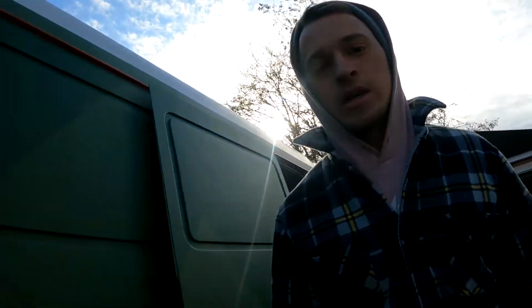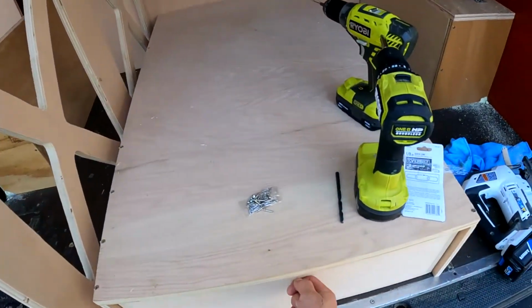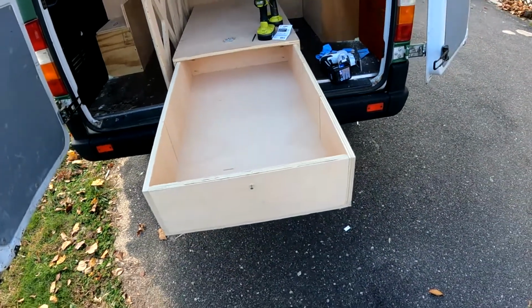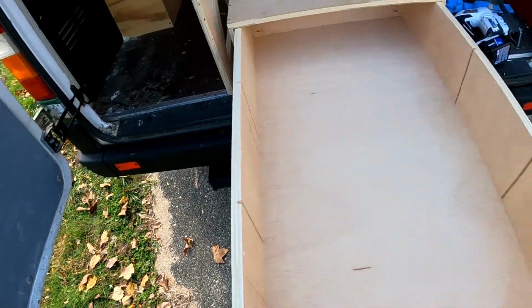And then in the back, I added this guy in, which is a ton of storage. I've got little slits so I can put dividers in.